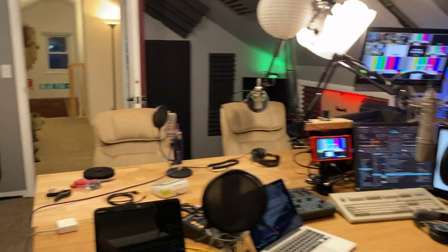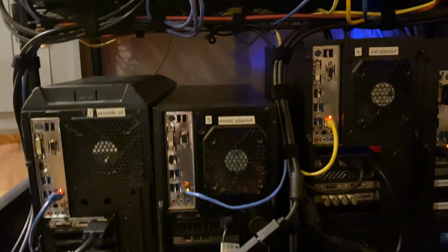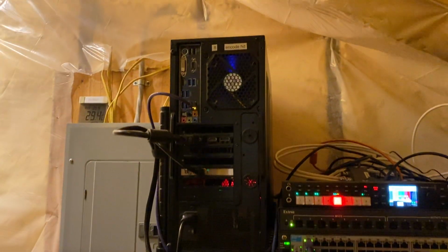Anyway, let's jump over into the server room. So, all this goes all the way back here. This random chair's in the way here. Here's all the PCs. So you can see encode SD, music playout, video playout. There's the core, and there is the HD encoding PC.